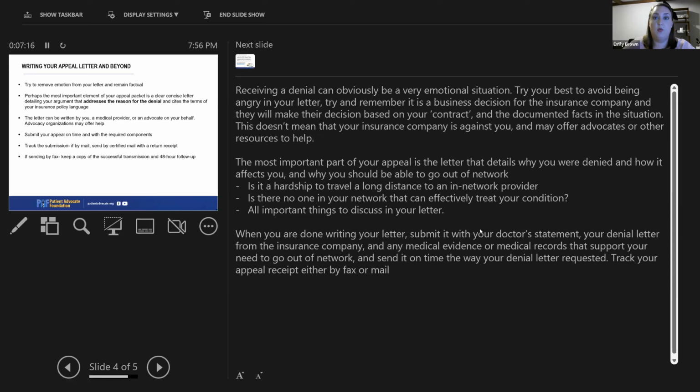So if you got a medication that was denied, what was that medication going to help with? So you really need to address that specifically. And when you're done writing your letter, submit it along with your doctor's statement, your denial letter from the insurance company or the EOB, and then any medical evidence or medical records that support your need to get that care, and make sure you send it on time the way that the denial letter requested.